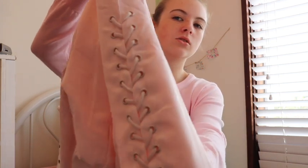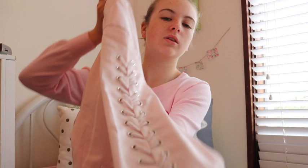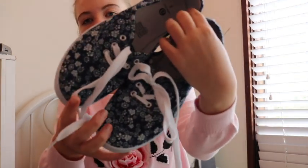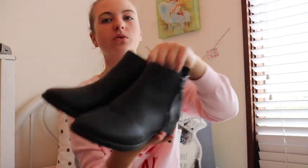And this one has really nice stitching on both sleeves. Now onto shoes. I got these really nice Converse sort of shoes. Next pair of shoes I got were these boots, and as you can see, I've worn them already. I wore them when I went ice skating, and they're really, really nice.